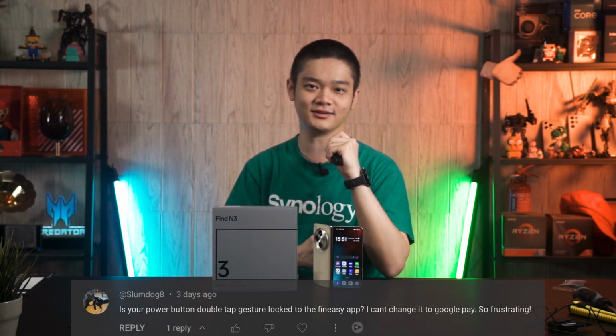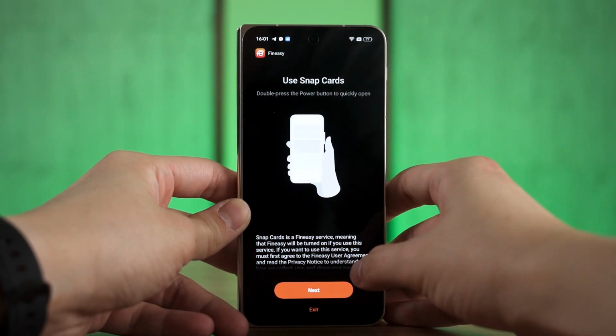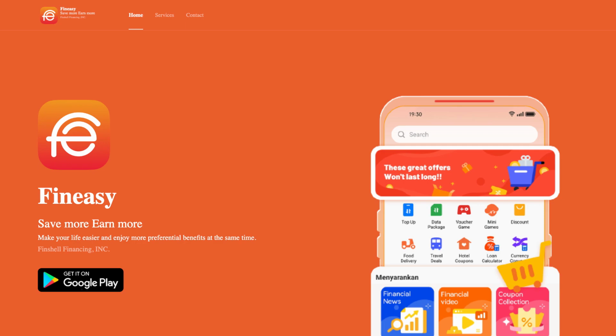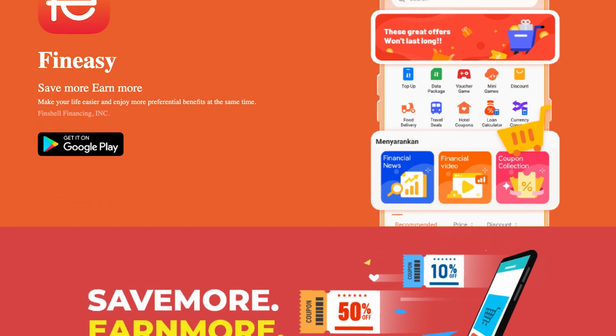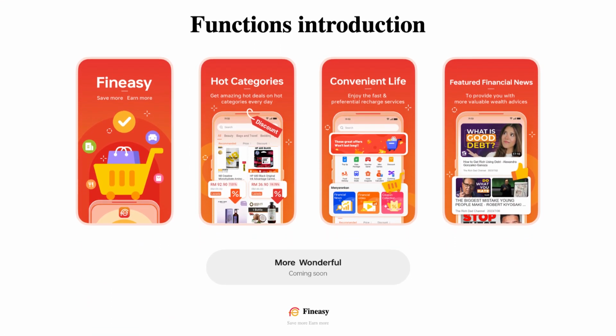Someone in our comment section also shared their frustration with us about this exact same problem. You see, when we double tap the power button, it will launch something called Find Easy. A quick Google search leads us to the Find Easy website, and while there's not an explicit description of what it actually does, it does seem like this is some sort of voucher hunter or deal hunter app.